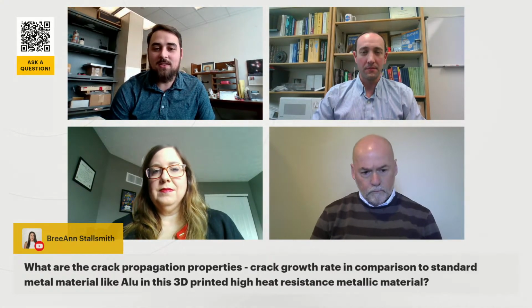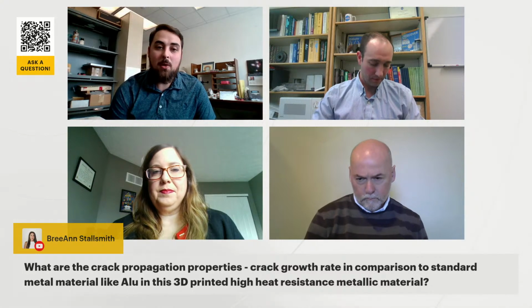Not really, but I saw one of the questions in the chat that I wanted to address. Somebody asked, what are the crack propagation properties of the alloy, and how does it compare to existing alloys? That's one of the things we still don't fully understand. This alloy was designed mostly for propulsion applications, so these are materials under very high temperatures, often not for very long.